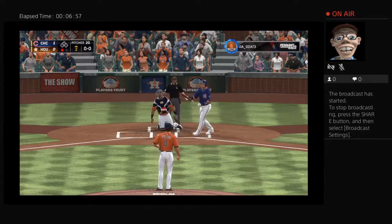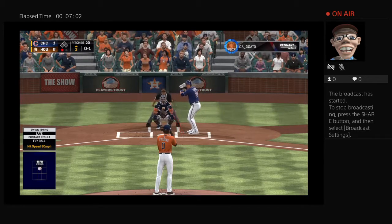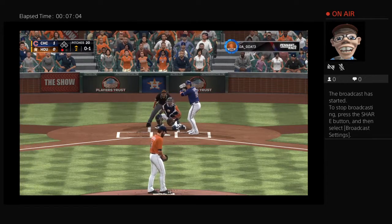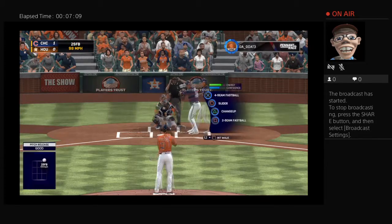Sends that one out of play for strike 1. Oh, that's one he's going to want back right there. A fastball right in your wheelhouse, and you foul it off. And that one stayed up a little high.